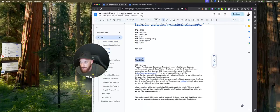And what inside each of these workflow stages is you have a trigger, a goal, and a what needs to happen. And so what this allows me to do for you, Mr. Client, is it allows me to give you a price, right?